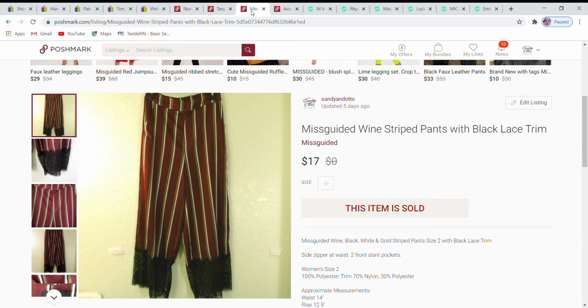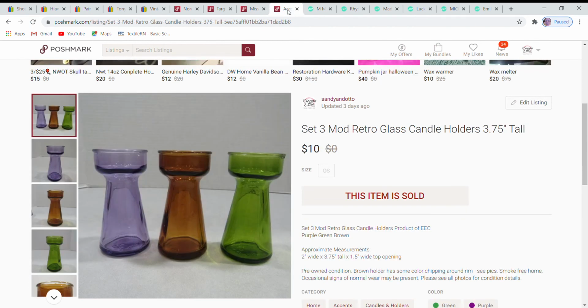Luckily, the gal saw it, and that's exactly what she was thinking, that they were cropped, that they would be very versatile, that you could kind of dress these down or dress them up, which is exactly what I was thinking when I saw these and how cute they are. And so on these, they sold for $17. And they're a very unique pair of pants that you're just not going to see a lot. And so you're going to have a very unique style about you.